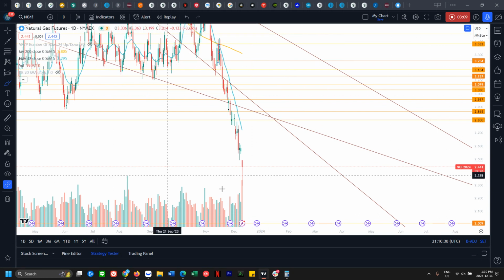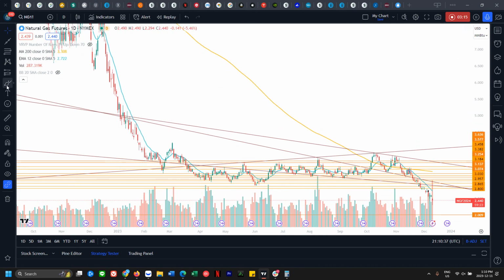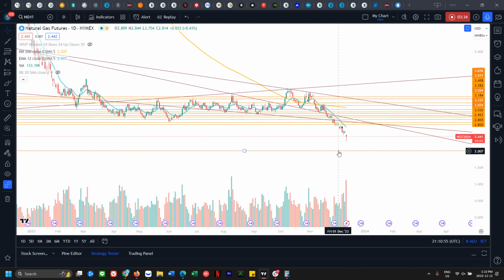But it's really hard to catch the bottom for natural gas, because even just looking back at history, we could have said it was a capitulation bottom over here after such a significant drop, right? And next thing you know, it drops another 20%. Or we can say the capitulation bottom was here. We tried to nail the bottom here. So it's tough to nail bottoms in natural gas.